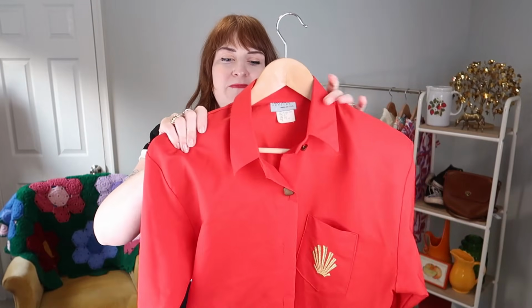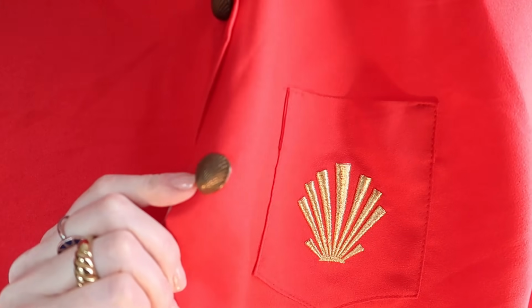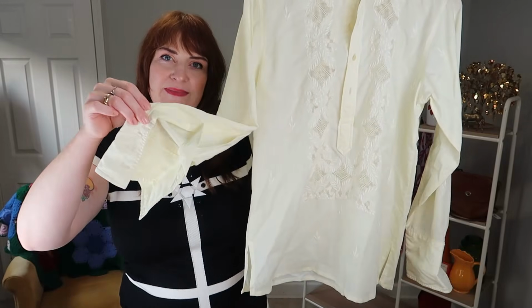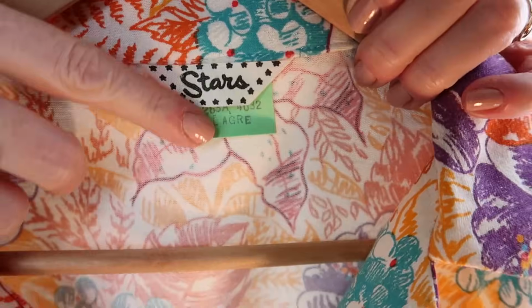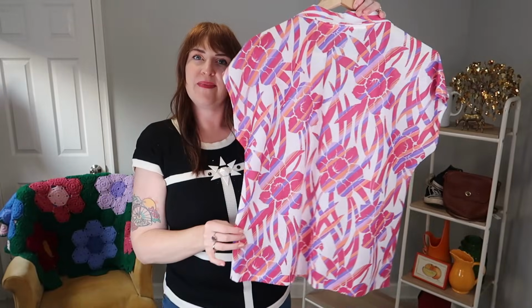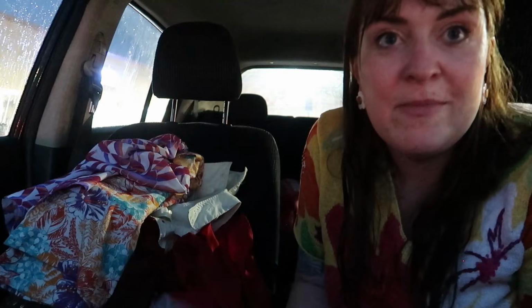I got this vintage blouse. It has a clamshell embroidered on it, and all of the little buttons are also clamshells. I got this beautiful vintage embroidered blouse. I got this vintage tropical shirt. Another vintage tropical blouse. I couldn't decide between these two, and like I said, I had no time in there, so I was like, I'll just get both, and they were only $2 a piece. But I think I like this one better. It's so 80s.